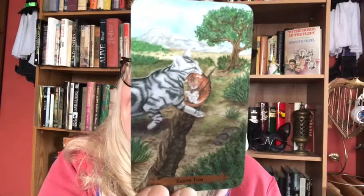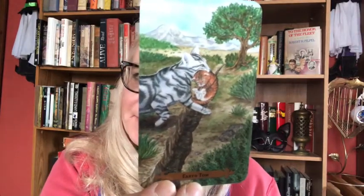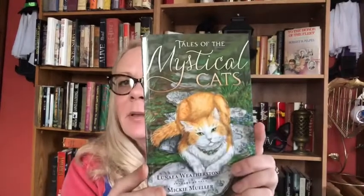But these are just gorgeous. I love this one. Earth Tom. Carrying off the baby. But here is the book. The book is amazing. It tells you a lot in here. It tells you a story about the card, about the cat, and cat advice. But this is wonderful. Again, this is Mystical Cat Tarot by Luina Weatherstone, and the artwork is by Mickey Muller.